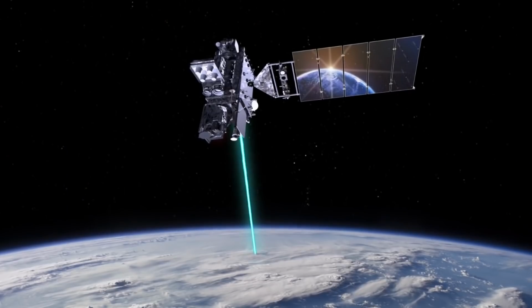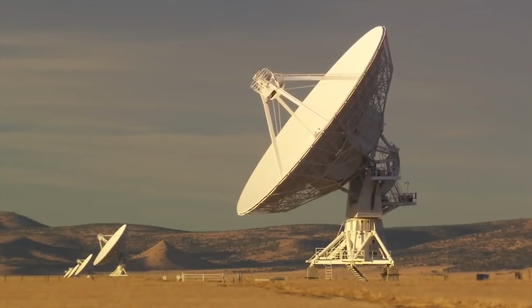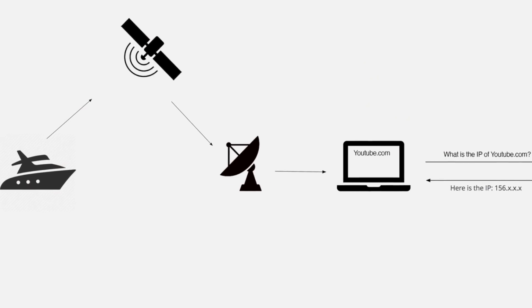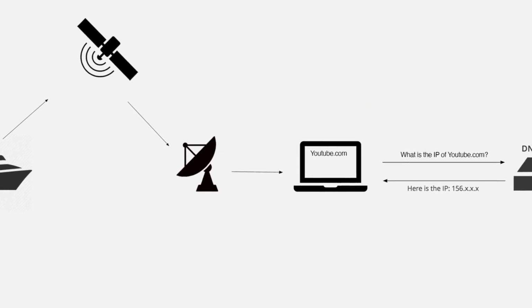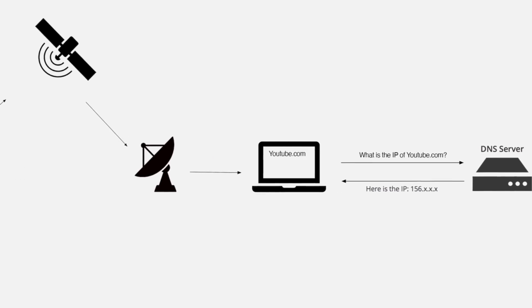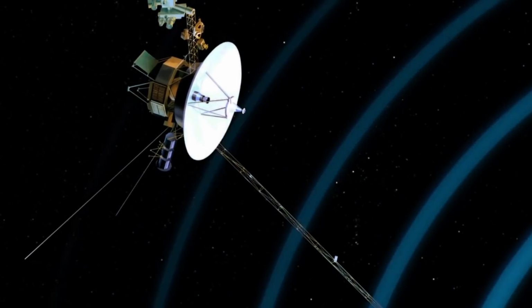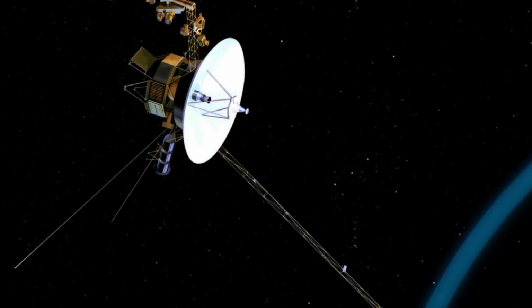When you do the same thing using satellite internet, the message is sent out onto the internet via a satellite in high orbit above the Earth, and then down to a land Earth station or LES, and then out onto the internet. The reply comes back the same route, and then your device connects to youtube.com. All that communication goes through that satellite via the land Earth station, and this is the connection a SuperYacht has to the internet. And every satellite requires a land Earth station to operate.